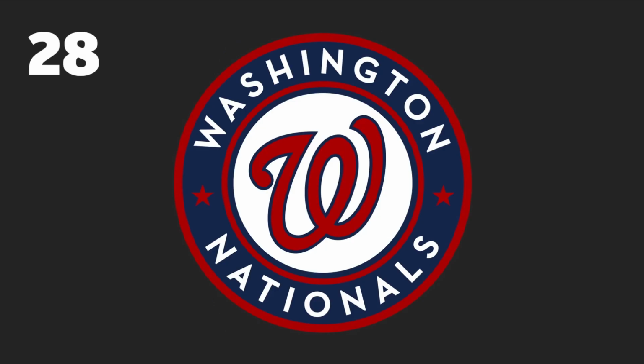In 28th place, we have the Washington Nationals, and this is our first kind of circular logo. And although the colors are pretty good, I think it's such a boring logo. This W logo that they use on the caps, it really doesn't mean anything to me. It doesn't symbolize anything. It's just a W. So yeah, just in general, it's a nothing burger logo. Washington, not a good one at all.